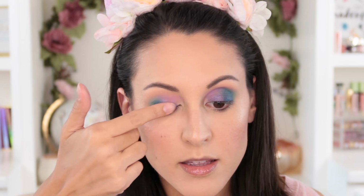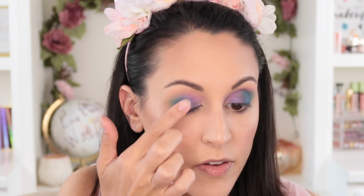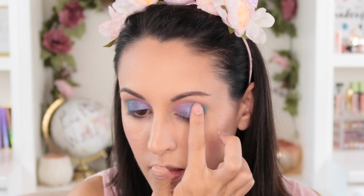So I'm just gonna take a little bit of this with my finger, yeah, and I'm just going to layer this guy right on top. Oh yeah, I feel like that adds a really cool effect.